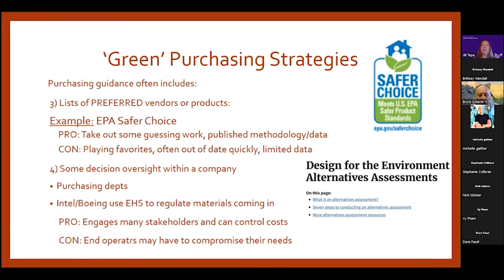So that might be an opportunity to give another level of oversight to the kind of chemicals that are coming in the door. And what's nice about using other stakeholders within the company that may not be your direct user is that it engages those stakeholders across the board and can control costs, because EHS often has to deal with end of life considerations that maybe the user doesn't necessarily have to. So knowing that that cost is about an overall life cycle, not just what's coming in the door. One of the downsides of this approach is that end operators may have to compromise their needs. So the operators see it one way and they need it to perform in a certain way, but there may be trade-offs that happen as other stakeholders become engaged in that process.